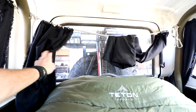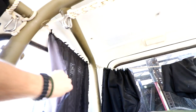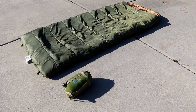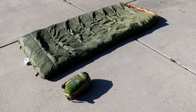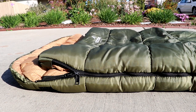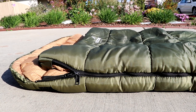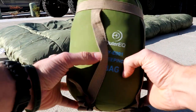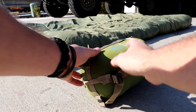For now, I still have the curtains on the windows. I eventually will get some tint, but I don't know, they kind of make it more homey or whatever. On the left, Jade's current sleeping bag. This one is a winter weight sleeping bag rated down to negative 25. The coldest I've ever slept in her was around 10 degrees in Utah. And on the right, this one is rated down to about 50 degrees, so more of a summer weight sleeping bag.